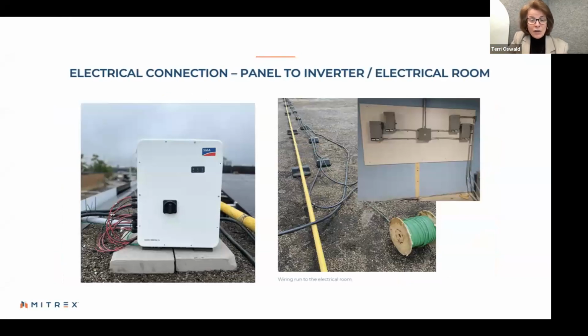This technology is agnostic, doesn't care. SMA, Fronius, SolarEdge, doesn't care which inverter it connects to. And the inverter itself is roughly the size of a microwave, so it doesn't take up a lot of space. It can be connected into an existing electrical room. There'll be plenty of room for it in a new construction.